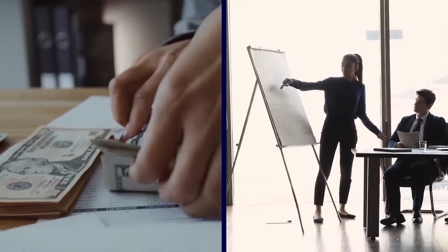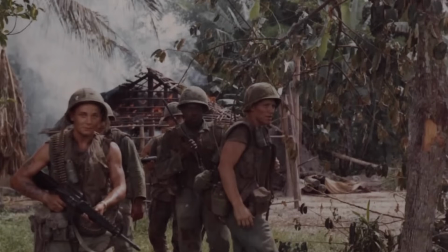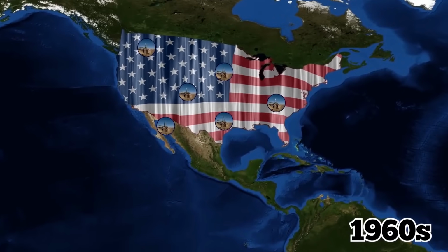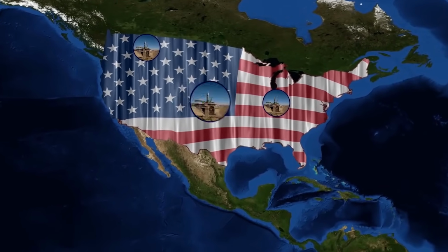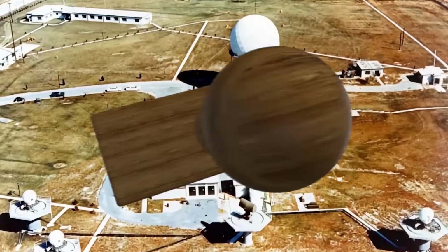The US government needed money to fund its own ICBM project, as well as the country's deepening involvement in the Vietnam War. Starting in the mid-1960s, the number of active Nike missile bases throughout America steadily decreased. By 1974, all the sites were closed.